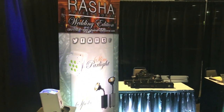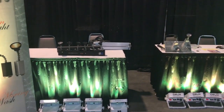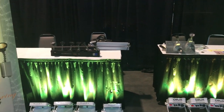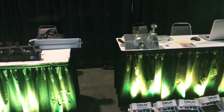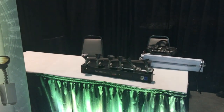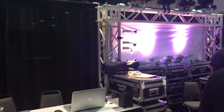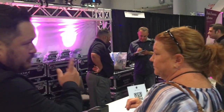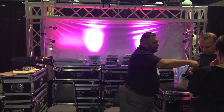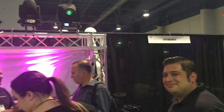Rasha Professional. Some of their lighting here. So they've got some of their battery powered up lights down there. Some adjustable beam lights. Of course, pin spotting and things. Moving head fixtures up at the top there. Okay.